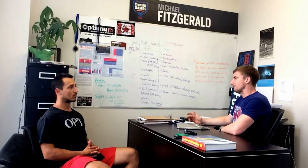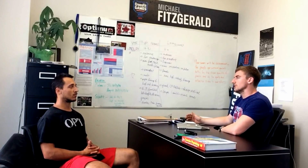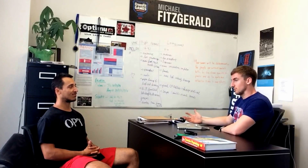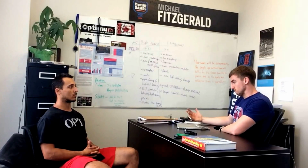Definitely not enough simple posterior chain work, like specific work for back extensions, GH raises, leg curls of some kind. They're the main three I usually prescribe to people, just to counteract the amount of knee flexion people are doing with squatting, lunging, all the Olympic lifts in general, and generally just biking, air bike, using the rower, running. They're all quad dominant movements. So you need focused work on the hamstrings just to make sure they're of sufficient strength. For one, to hopefully allow for maximal progress and strength, and two, to allow for hopefully injury prevention, right?